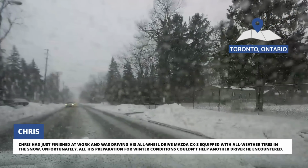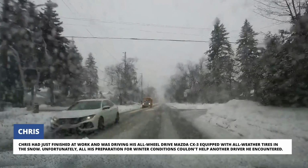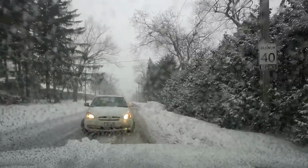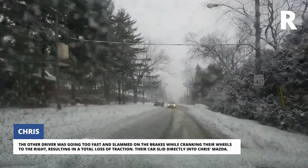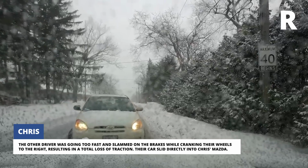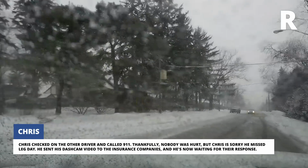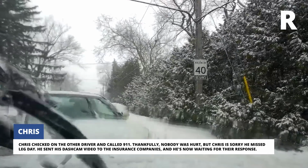Chris had just finished at work and was driving his all-wheel drive Mazda CX-3 equipped with all-weather tires in the snow. Unfortunately, all his preparation for winter conditions couldn't help another driver he encountered. The other driver was going too fast and slammed on the brakes while cranking their wheels to the right, resulting in a total loss of traction. Their car slid directly into Chris's Mazda. Chris checked on the other driver and called 911. Thankfully, nobody was hurt, but Chris is sorry he missed leg day. He sent his dashcam video to the insurance companies, and he's now waiting for their response.